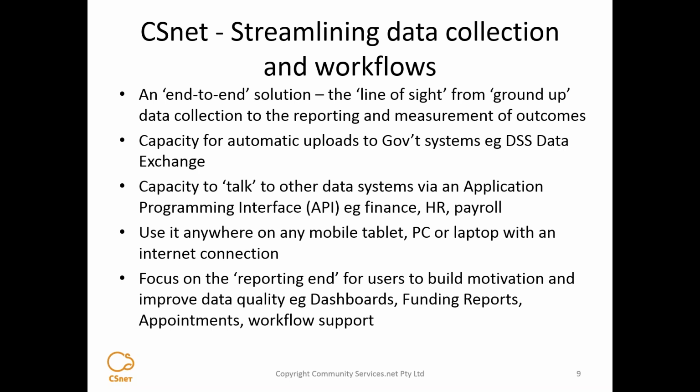The capacity to talk between one system and another, and I touched on that earlier about an API interface, so that you could have your client information system which is talking to finance. If you need to run an invoice, for instance, if you're heading into funding under the NDIS, you can use the client information system to demonstrate that those things have been done and the service is delivered. And if you want to run the invoicing component out of the finance system, you can push the data across to the finance system according to what's needed to generate an invoice. Same with HR and payroll.